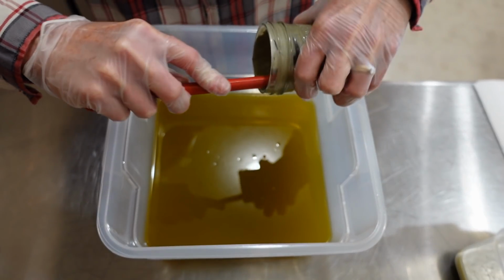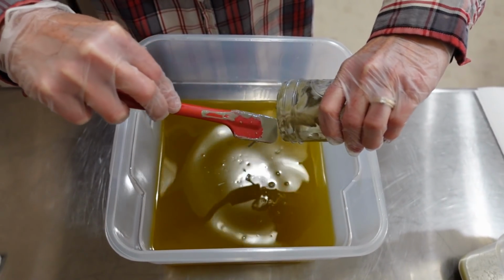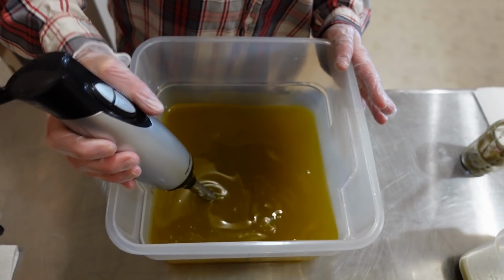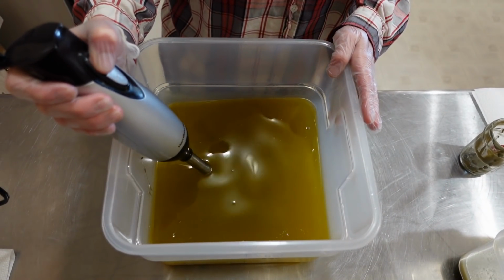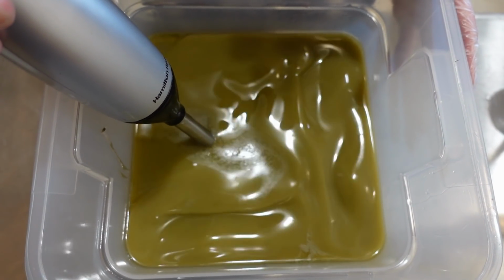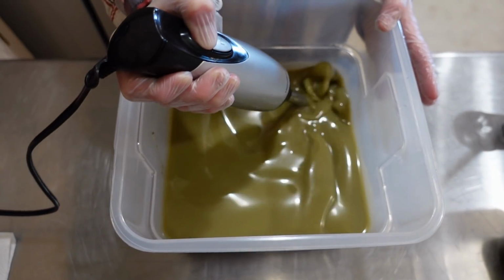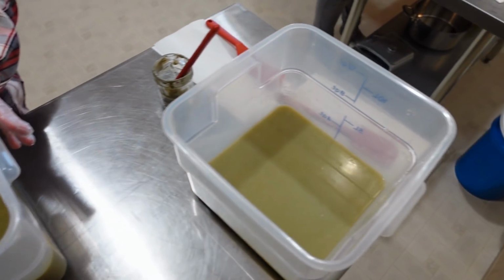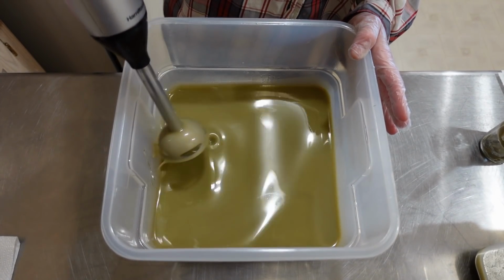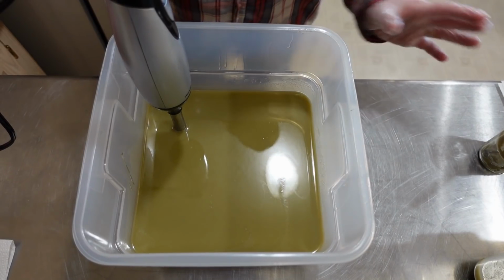And I just add some water to the French clay because it just helps me blend it in to the oils a little bit easier than if it's dry. Alright, here we go. Perfect. Now, I need the lye.